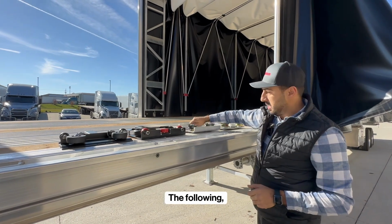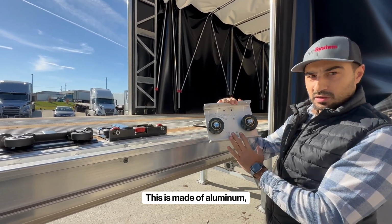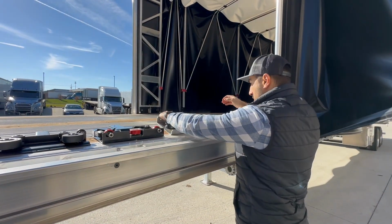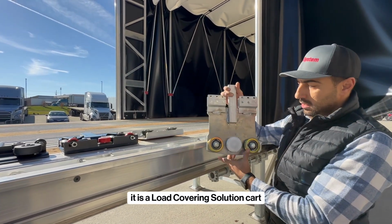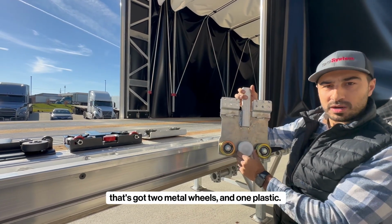The following is a cart made by Aero Industries. This is made of aluminum and it's got only 2 metal wheels. And the last one that we have as an example is a load covering solution cart that's got 2 metal wheels and then 1 plastic.